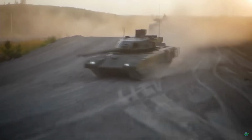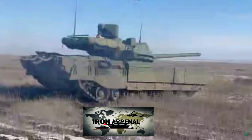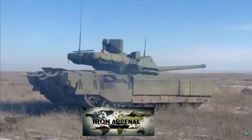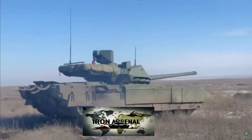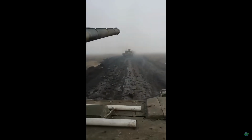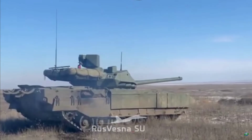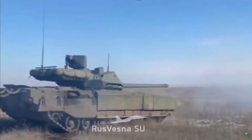Now about the engine. You could say the Armata doesn't really have one. Well, not exactly doesn't. It has one, but either it's old or it's half-baked. The planned Chaika engine turned out to be a dead project, so they had to stick in the old V92, a design that basically traces its roots back to the T-34.